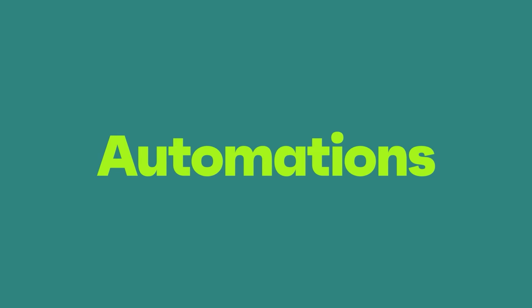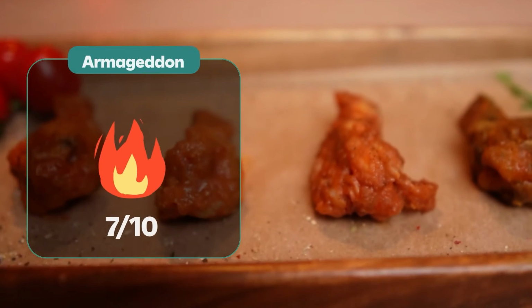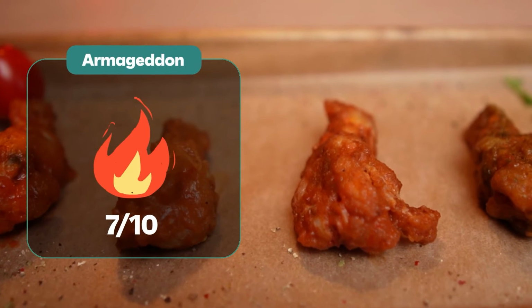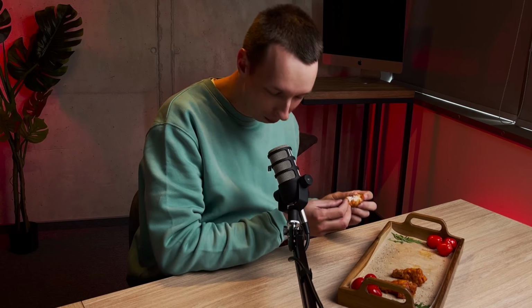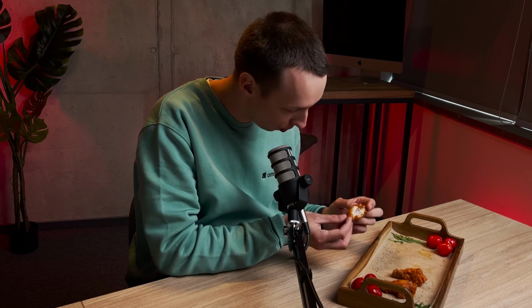Automations. Alright, this is where the second one comes in handy. And it's got a heat rating of 7 out of 10, and it's called Armageddon. I'll be the judge of that. Some ASMR for y'all, folks.